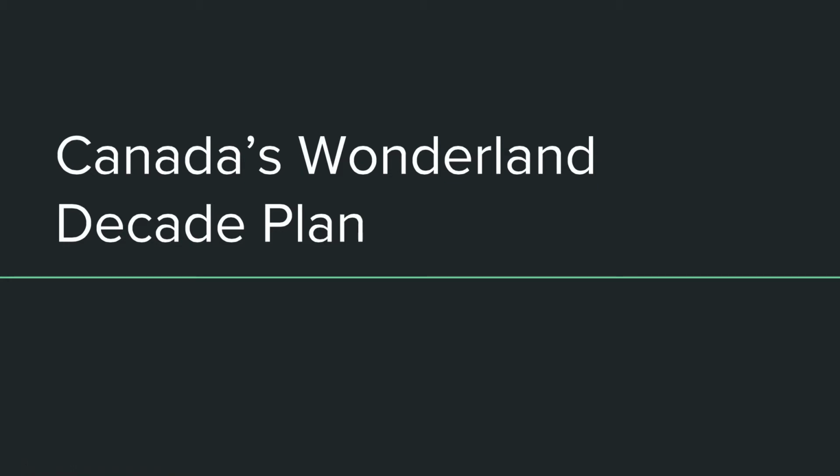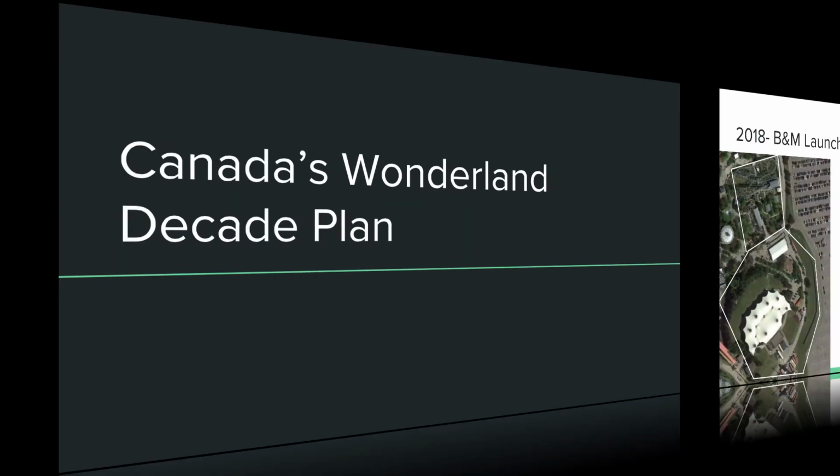Canada's Wonderland Decade Plan. This is my opinion on what Canada's Wonderland should do in the next 10 years. New for 2017, they're adding a new flat ride called Soaring Timbers and some new trapdoor slides for their water park. So these are my predictions for what they will add in the next 10 years.